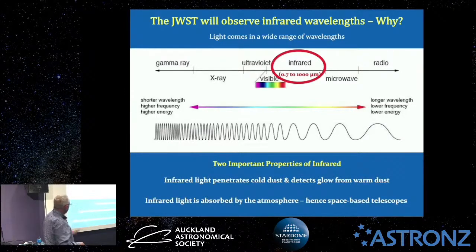Now, there's 2 important properties. You're probably thinking, yeah, I get that, but tell me some more, get to it. Well, what are we doing in infrared? So one of the big things about infrared, it penetrates cold dust and detects glow from warm dust. So essentially normal thick dust that you can't see through, in particular the near infrared, just cuts straight through it, and you'll see that shortly. So that's a big plus about infrared light.